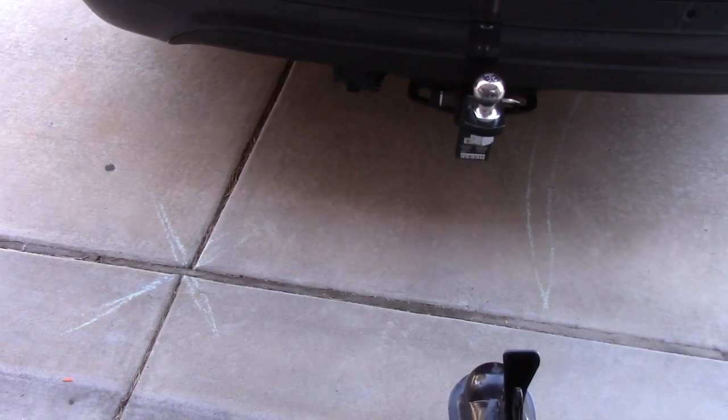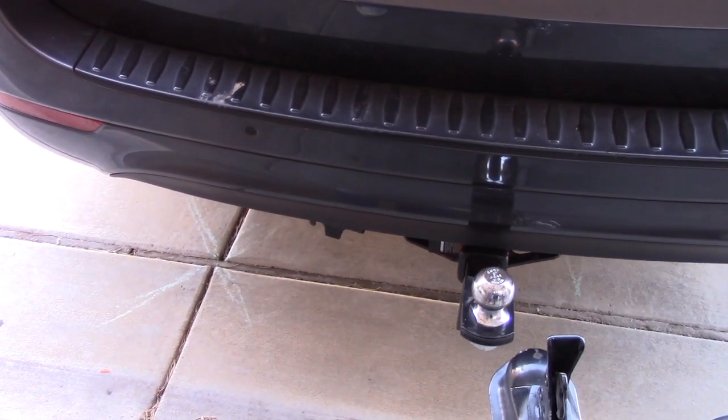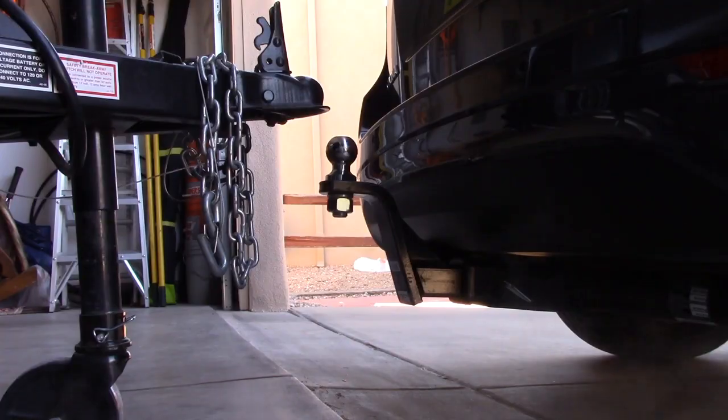Straight back. Keep coming. Keep coming. 2 inches.